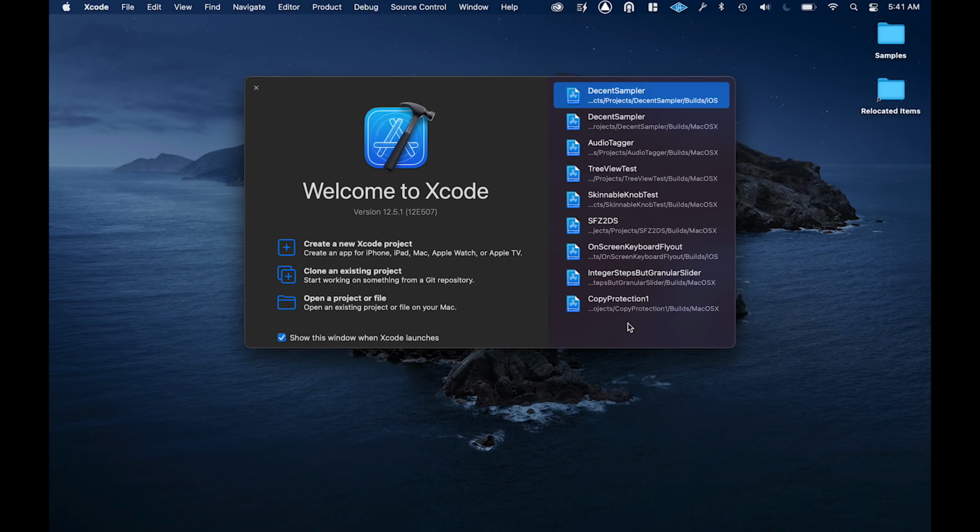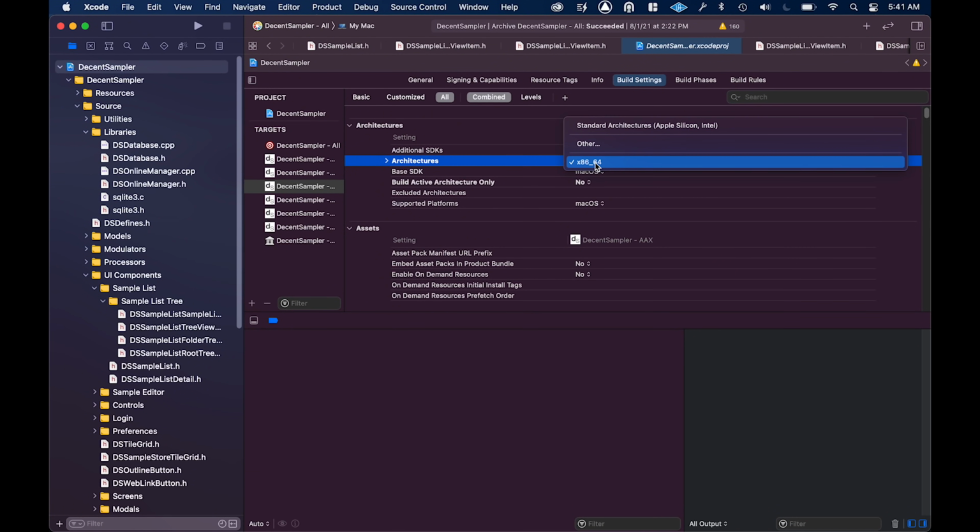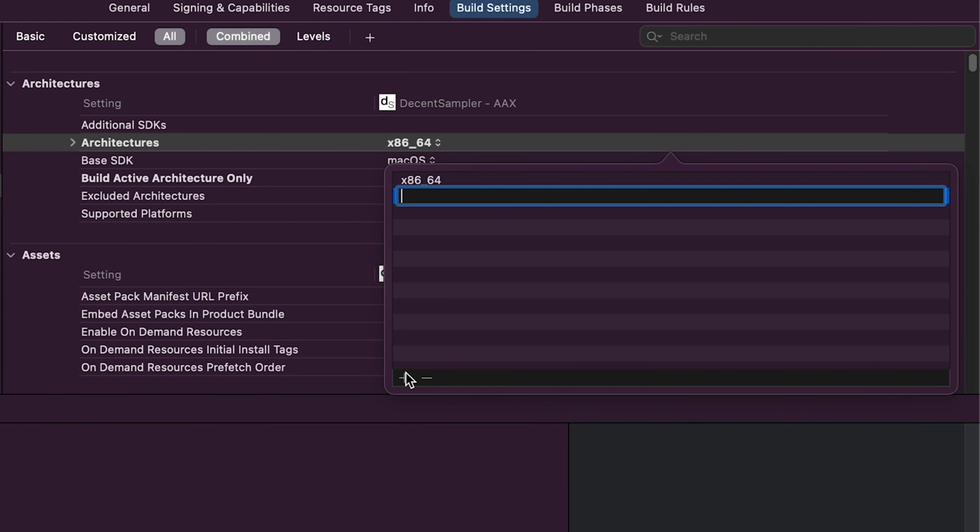M1 is a completely new kind of chip, and what that means is that in order to fully take advantage of the hardware, software manufacturers actually have to recompile their apps and specifically target this new processor. Not all of the manufacturers have done that yet.